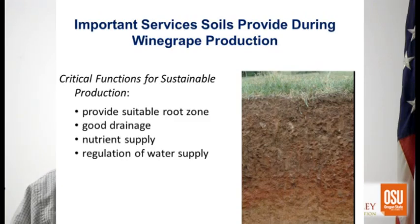Soils provide a nutrient supply, but I think the nutrient supply is a little less important than the water factor. That's because you can mitigate any nutrient problem you might encounter through foliar applications or side dress applications or through drip emitter injectors, but you can't control the soil water reservoir. You have no control of the soil water reservoir, more so if you have good drainage, but less so if you don't. And so one of the key critical functions for sustainable production is being able to regulate and control the water supply of the soil.